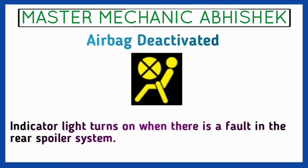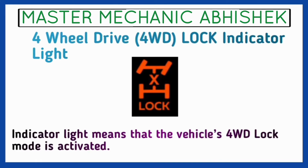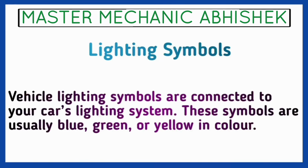Airbag deactivated. Indicator light turns on when there is a fault in the rear spoiler system. Adaptive suspension dampers. Indicator light means there is a need to contact an authorized repairer. Four-wheel drive, 4WD, lock indicator light. Indicator light means that the vehicle's 4WD lock mode is activated. Air suspension. Indicator light means that there is a problem with the air suspension bags, likely due to a leak or inflation issue.